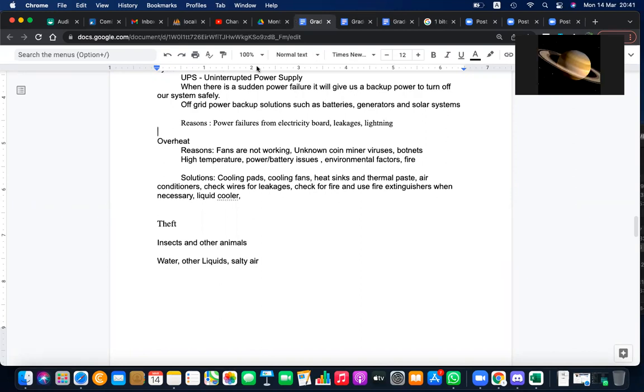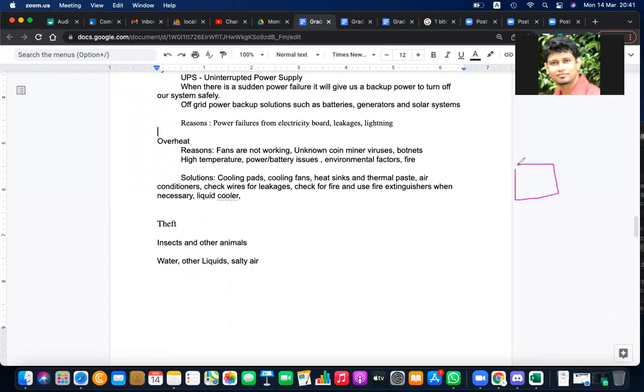Sir, why can't they use server processors? They are using them, but they are costly. So when it comes to our computer, it can use our processor, and it is basically solving a complex mathematical algorithm. It's solving a complex math problem.